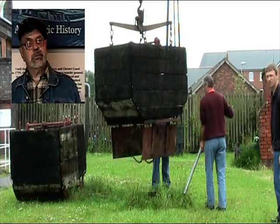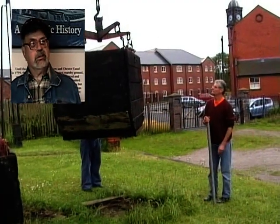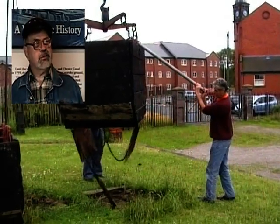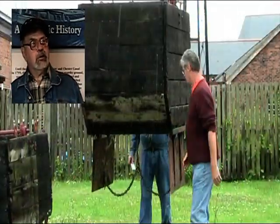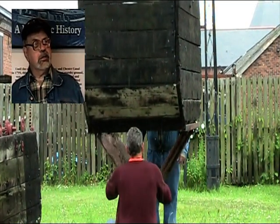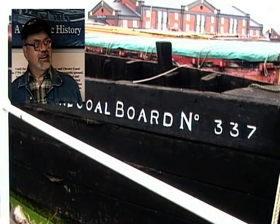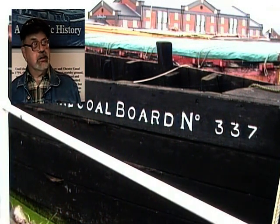And after those 2, we hope to build new boxes, so that in an ideal world eventually we'll have the full 10 boxes to go in the boat, the 8 going crossways and 1 longitudinally at each end, to fill the 69-foot box boat that we have within the collection. Probably the last or the only floating box boat anywhere in Britain at the moment. Yes, the other box boat is sunk in the lower basin at the moment.